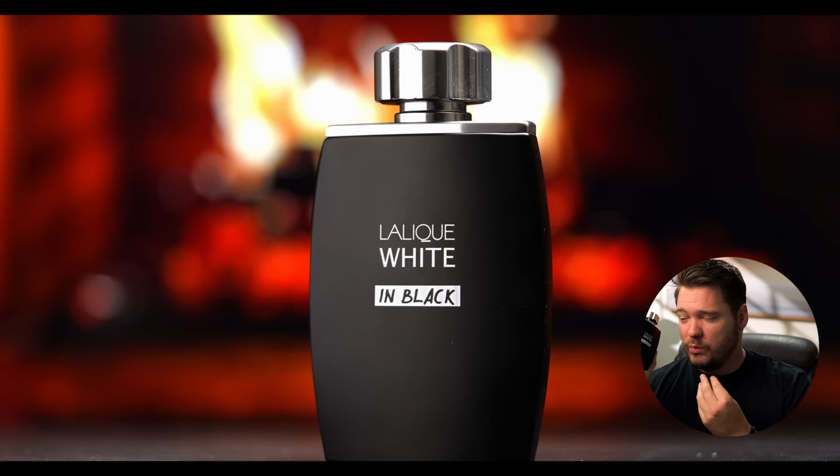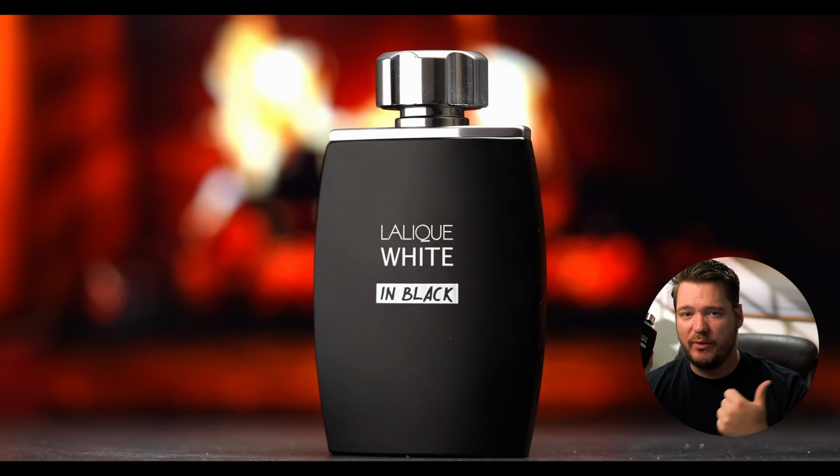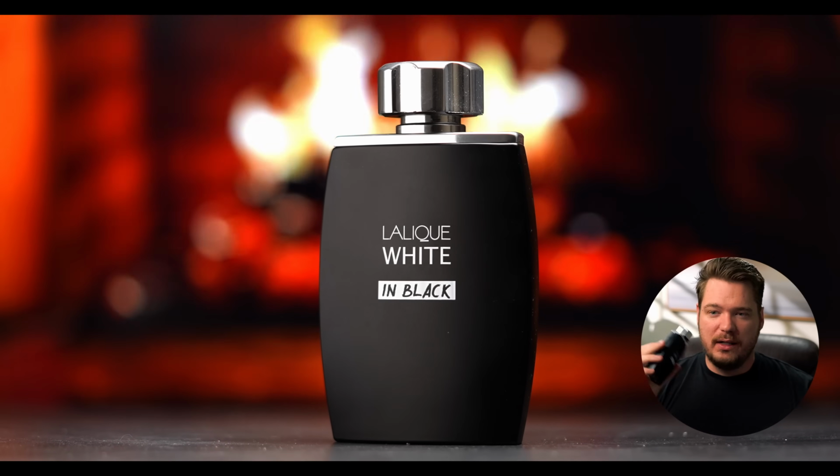This is really close to Parfums de Marly Layton. It's just a little bit different. It still has the performance, it still has the longevity, and it still has that sexy power that just lingers through the air and gets so many compliments.